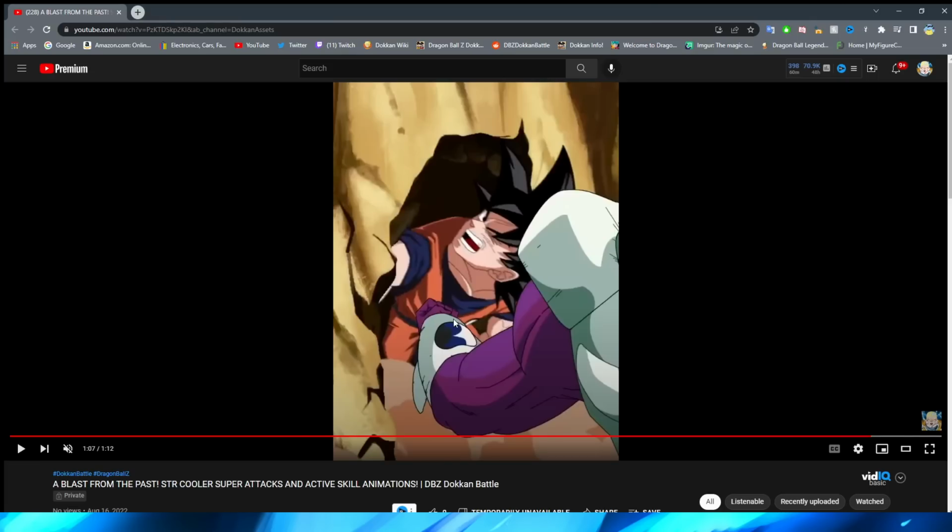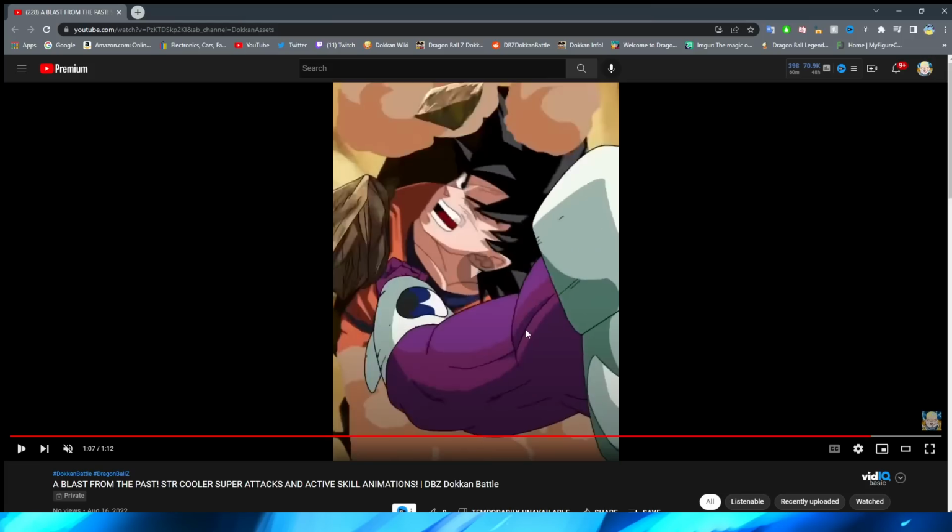Because, of course, this would feel so much cooler too, no pun intended, if Goku's stomach was pressed in, right? Obviously, it's not, and they can't do that because the sprites are just PNGs in the game, but that would look really, really cool.